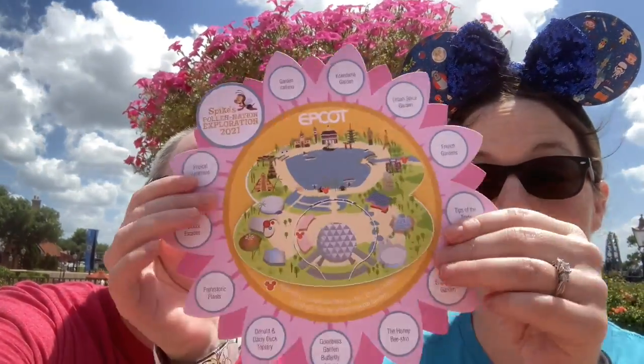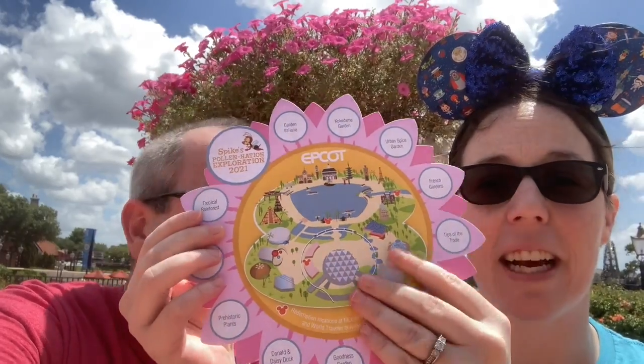Katie, how's it work? So we stopped at one of the gift shops on our way in. We stopped at World Travelers, but there's a couple of options to stop at. And you buy this, so it originally cost $7.99, but if you are an annual pass holder, you can get it for a discount. I'm sure other people can probably get a discount with different discounts they offer available.